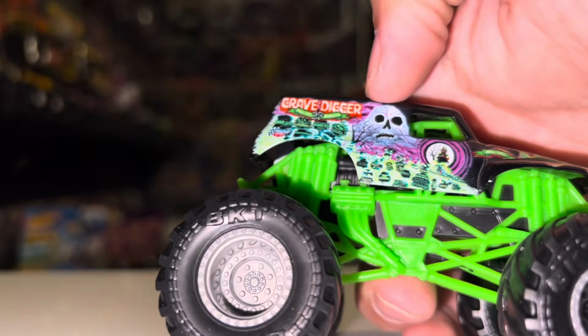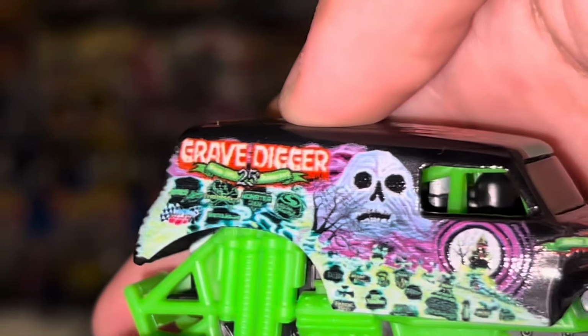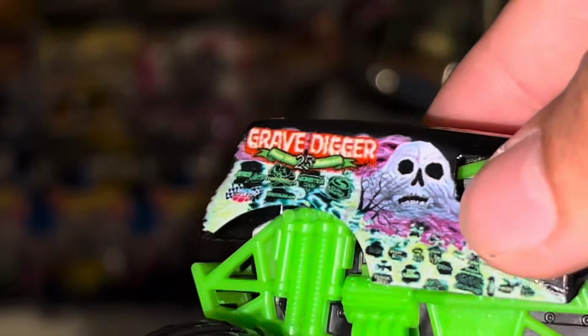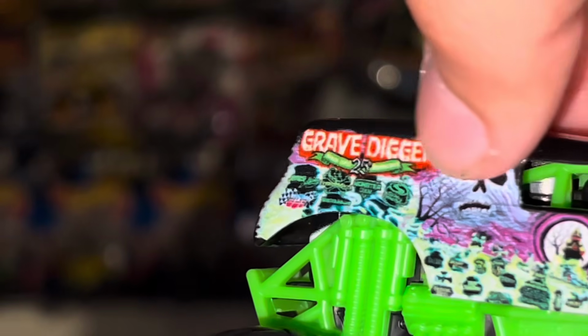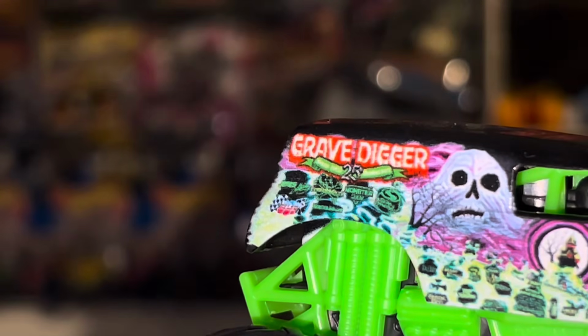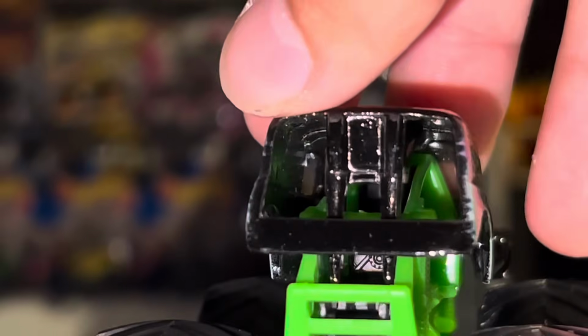The side looks super, super cool. You have the USHRA logo. Oh my goodness, this is such an awesome truck. I love when they do vintage stuff like this. The 25th anniversary logo is right below the Gravedigger logo, kind of zoomed out. It's a smaller Gravedigger logo, and man, that is beautiful. Super cool. I cannot believe they made this.